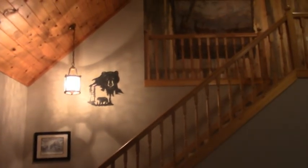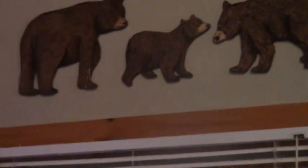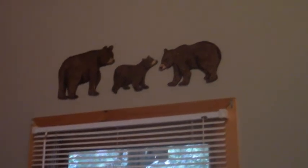And over here is Mary's new bear. And we moved the old bear families back together so that all 3 are together at the same time. Let's see. Oh, it's very masculine. I want to make this thing sleep. Mary rearranged this landing up here on the steps.